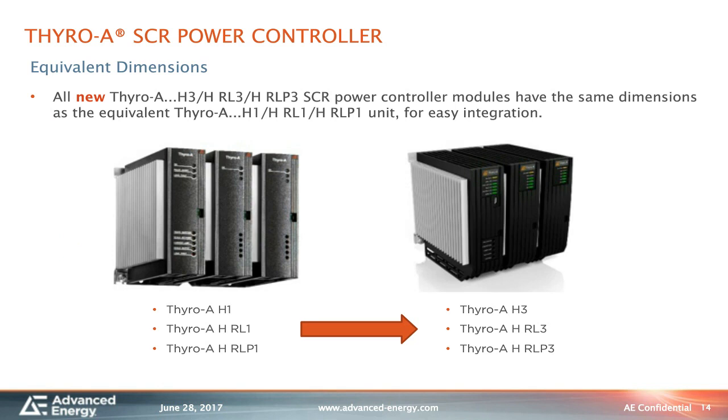So the old and the new Thyro-A have equivalent dimensions. So an old Thyro-A can easily be replaced by a new Thyro-A. You can see the old one on the left-hand side and the new one on the right-hand side. And also the types are very similar.